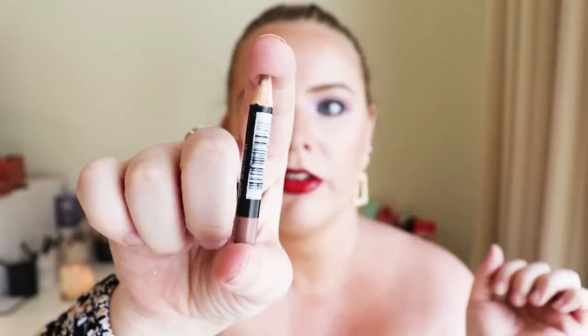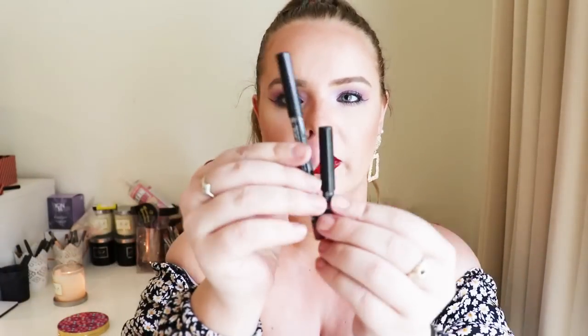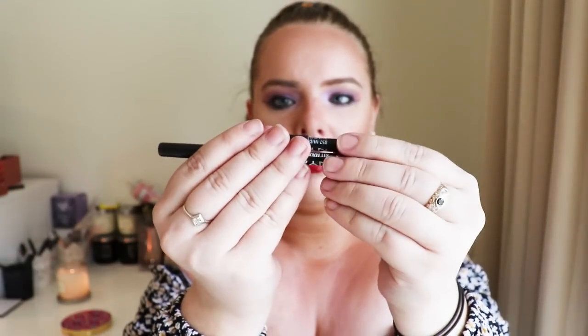I don't think I marked on a piece of paper, but I will show you where I was. So this is a full size, and this is where I am. Look, how did I go through that? So I used up that amount. It's a really nice lip liner.